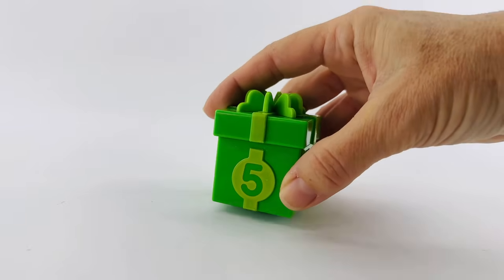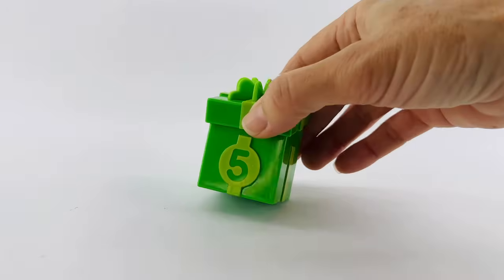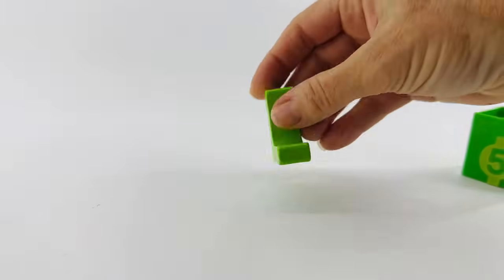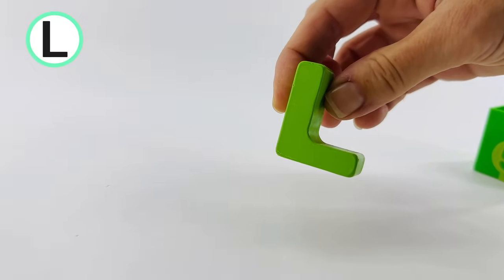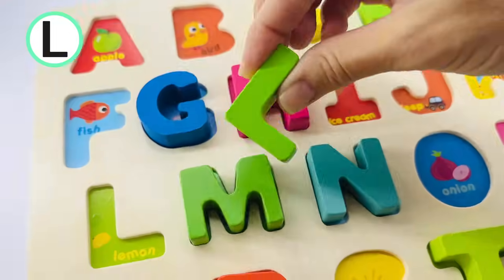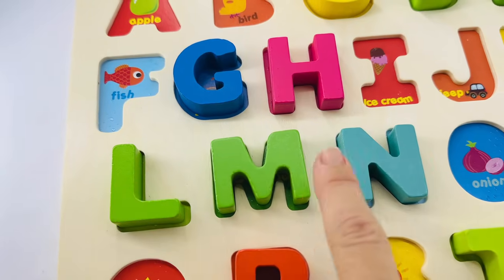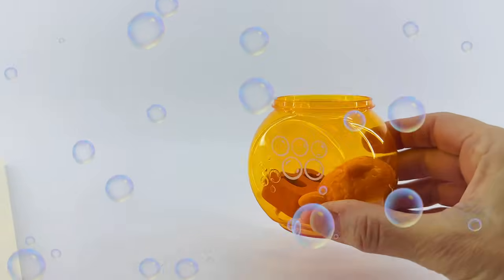Do you hear something inside? I think it's another letter. This is green. That's the number 5. Let's see what letter is inside. Oh, wow, it's the letter L. L is for lemon. And it goes right here before the letter M. L, M, N.